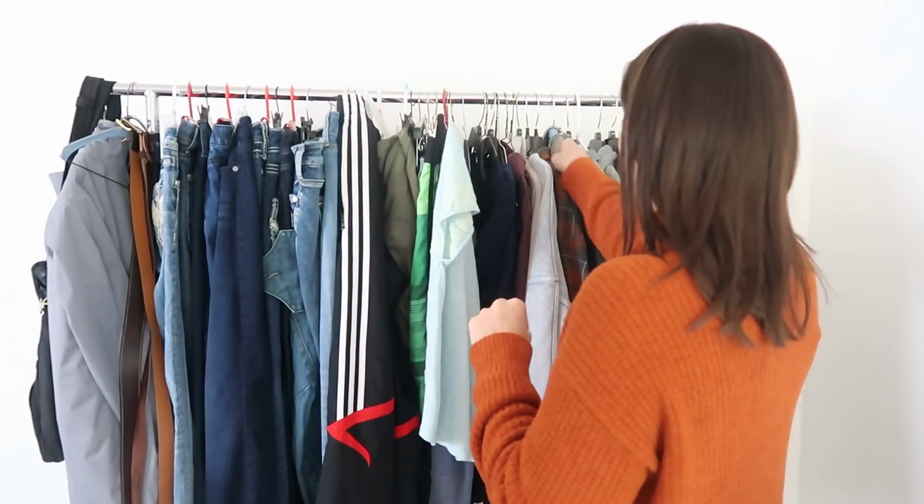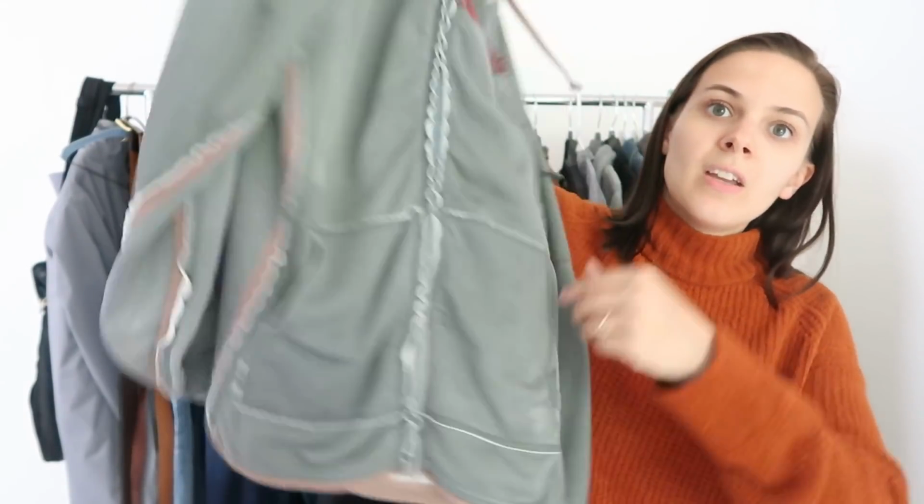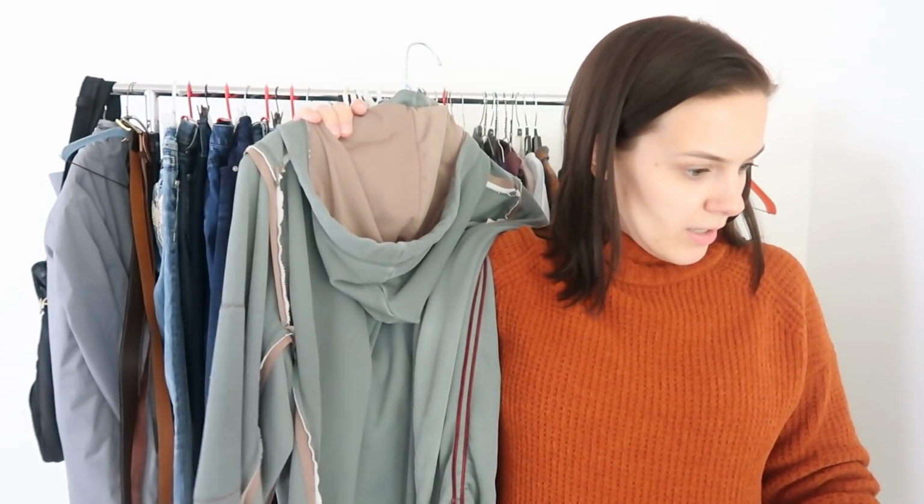Next is a jacket from Mountain Hardwear. So here is the jacket. It is a size medium in very good condition, no obvious flaws. And again, hoping to get about $21 for this.